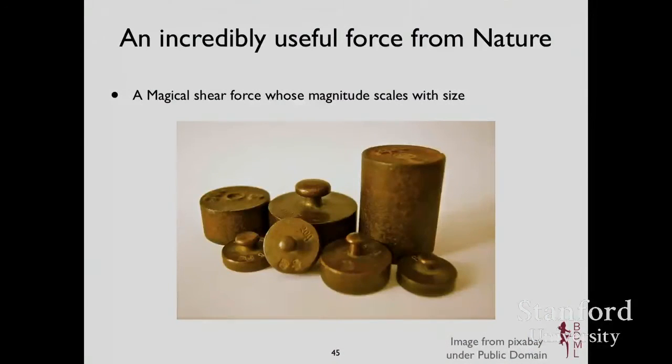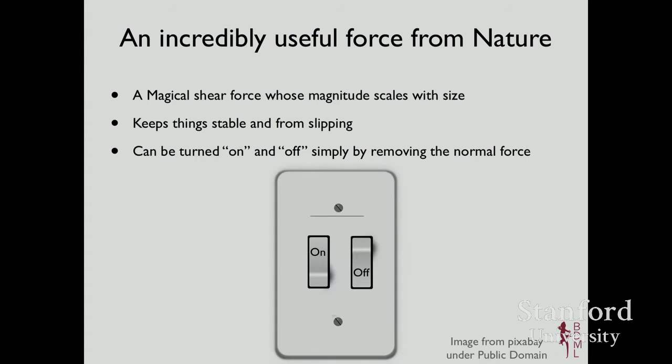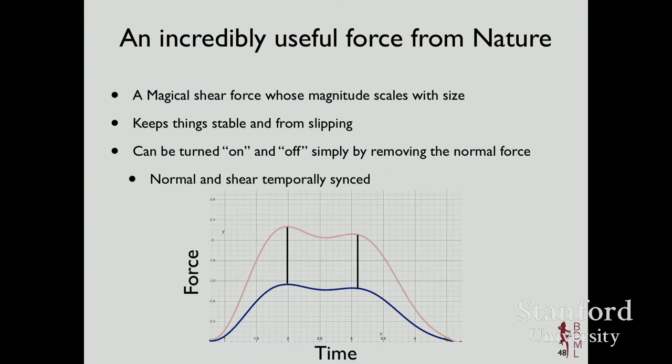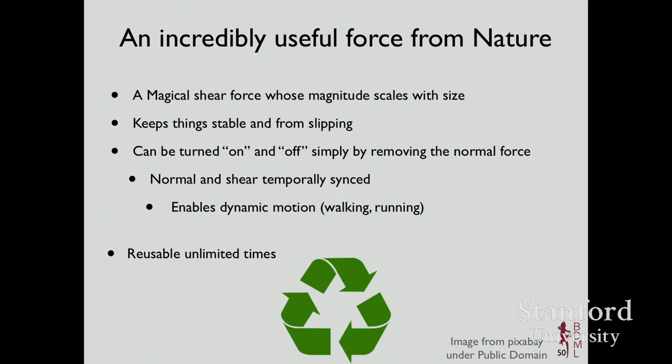I'm going to introduce you right now to an incredibly useful force from nature, a force whose magnitude scales with size. It keeps things stable and from slipping. It can be turned on and off simply by removing the normal force. The normal and shear that it generates are temporally synced, which is incredibly useful because this enables dynamic motion, like walking or running. Also of use, it can be reused an unlimited number of times, unlike that permanent tape. So that's fantastic. Those in the know, we're talking about controllable adhesion, right?